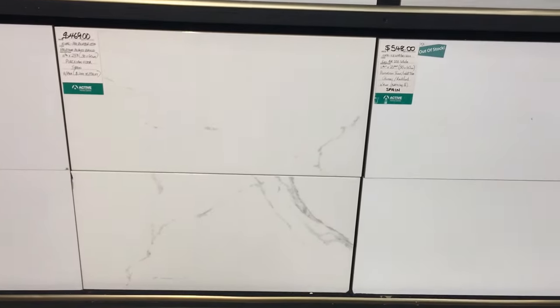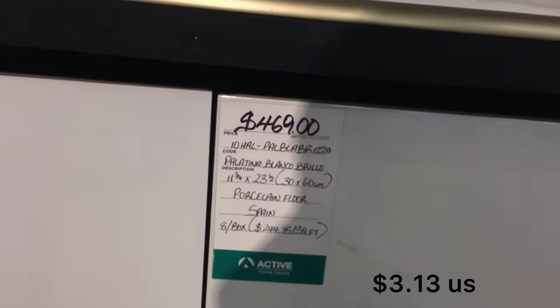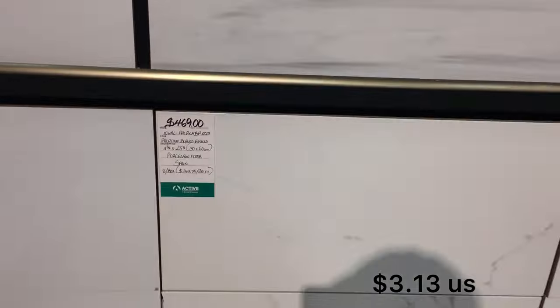So this style at the bottom, this one had the least amount of marbling effect to it. So if you just wanted a light touch of the marbling or that effect, this one would go really well, right?